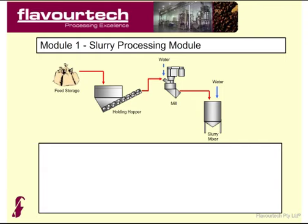The first one is the slurry processing module, where your tea or coffee comes in. It is loaded onto the hopper, and using a metering screw or auger, the tea or coffee beans are moved along into the mill. Now, as you can see, we're actually adding water into the mill. So Flavourtech developed a wet milling system. Now, as you can imagine, when you're cutting something, whether it be fruit, vegetables, or tea, you can smell that product, which means that you're losing many of those light volatiles that are important for freshness into the atmosphere. So by applying water during the milling stage, we're blanketing the cutting process and the product, and ensuring that all those light volatiles are kept in the slurry.